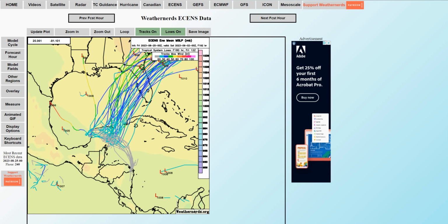Our computer models are still sort of split on what this looks like. The European model has consistently shown a storm for the most part with a few hiccups in its runs, but mostly it is showing a storm near the Big Bend. You can see some of the European models that lie more into South Florida are weaker runs. The blues and light blues are weaker storms. And then the stronger simulations are green and yellow, showing a more developed storm that probably pulls a bit further north.